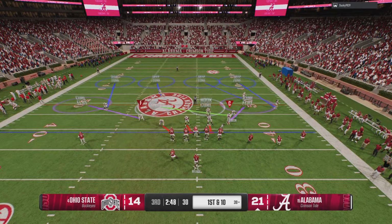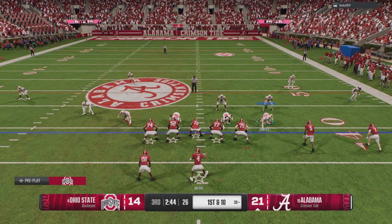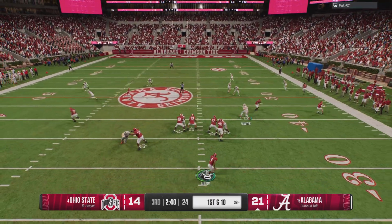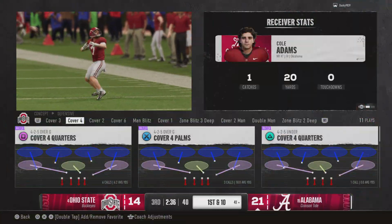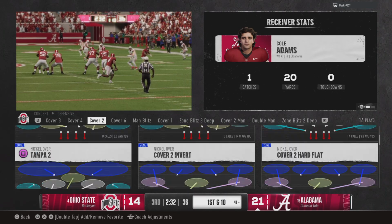They'll snap it from the 39. 1st and 10. Back to throw. It's Milroe. Got away from trouble and got rid of it. Quick strike complete. Major gaps in that defense, and he got loose, and they finally knock him down at the 41.